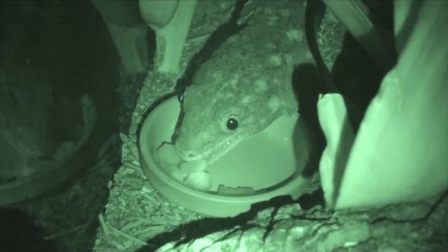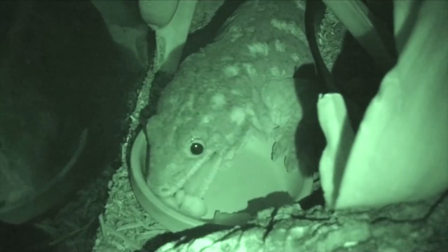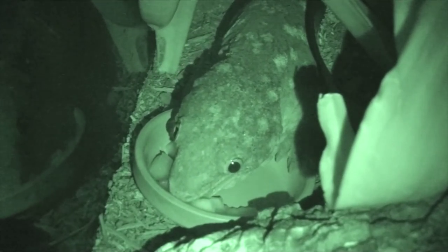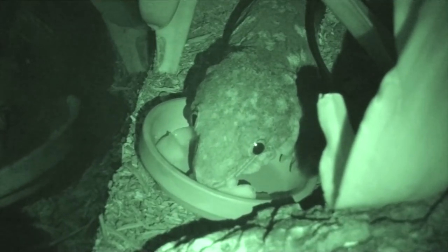I think that Leachianus are happy to eat all kinds of fruit here. She is going to town on the mango. She's going to eat some of the peaches. It doesn't bother her at all. They're all tasty to her.